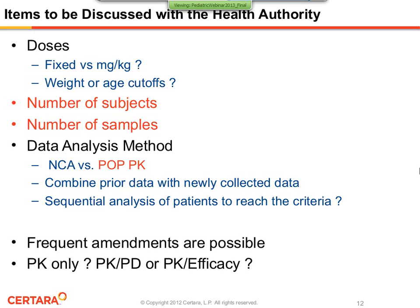Most of the time in the pediatric population, we encourage using population PK analysis because of the sparse nature of the data and because it's very hard to collect enough data to conduct non-compartmental analysis. Also, many times we combine prior adult or other data with the newly collected data to increase our chance to determine the PK parameters with enough precision.